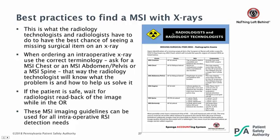And No Thing Left Behind has some recommendations that were written by radiologists and radiology technologists for optimal X-ray understanding for finding missing surgical items. We specifically say that this is an MSI chest, which includes these types of guidelines, and these imaging guidelines can be used for all intraoperative retained surgical item detection needs.